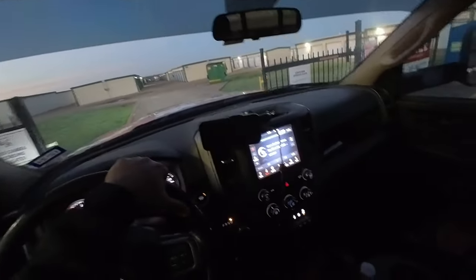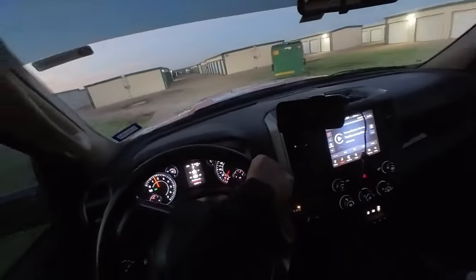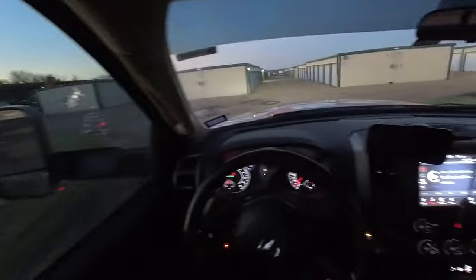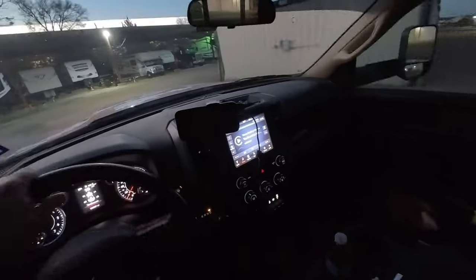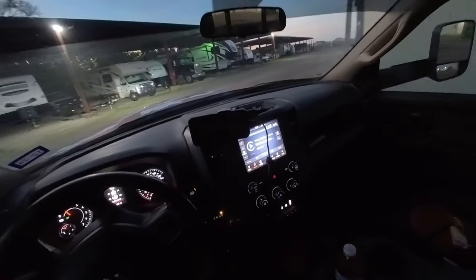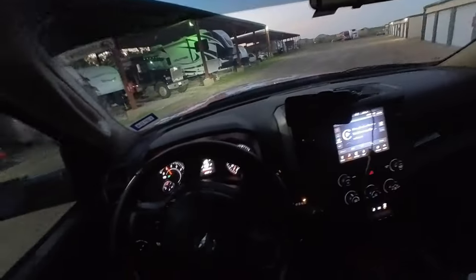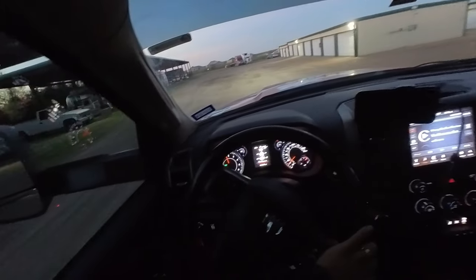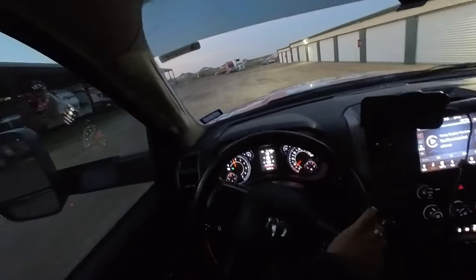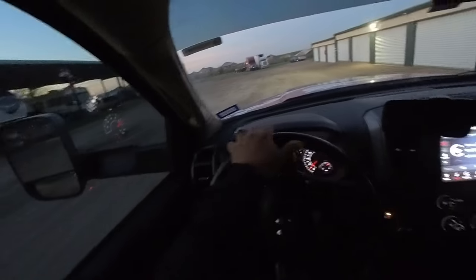All right, pulling in now. It is 7:17. I'm gonna park it under covered. It's a covered spot. I put new batteries in it a few months back.